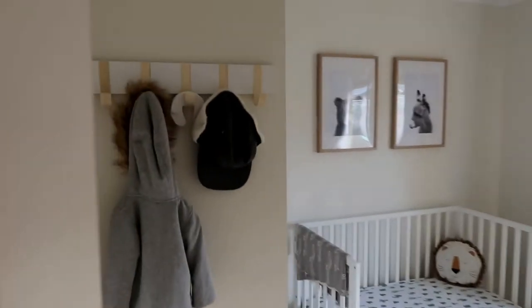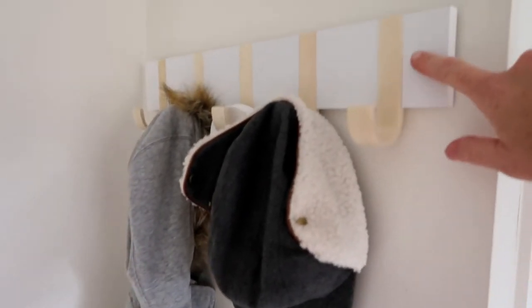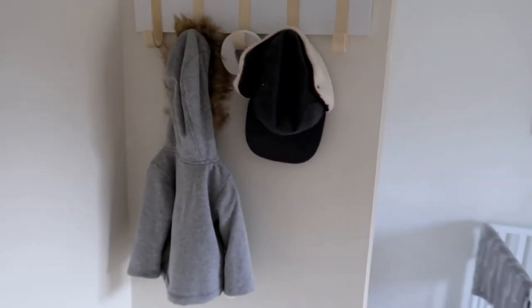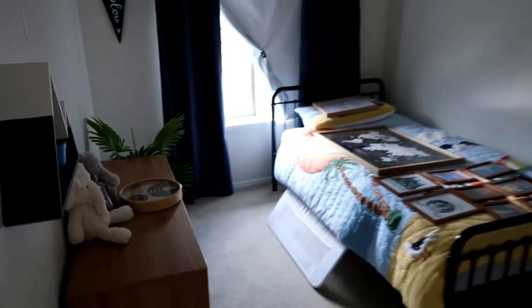Oh, and I just got this little hook thing from Kmart. I don't actually love it because of this white thing, but it was cheap and cheerful, and I think it looks kind of cool there with the little hats. Someone keeps putting that back there, but I don't like keeping it there. Anyway, just our outdoor stoppers. So this is what Jed's room is looking like at the moment.